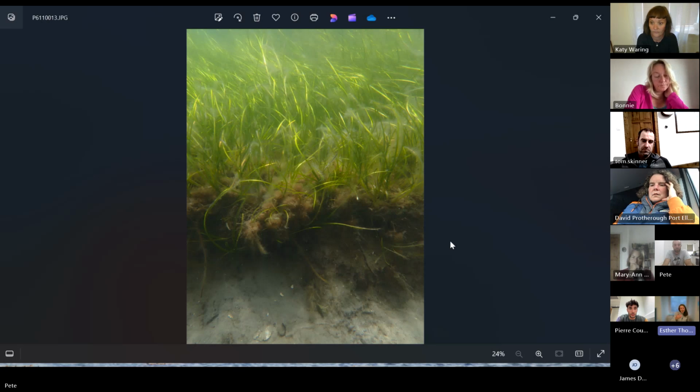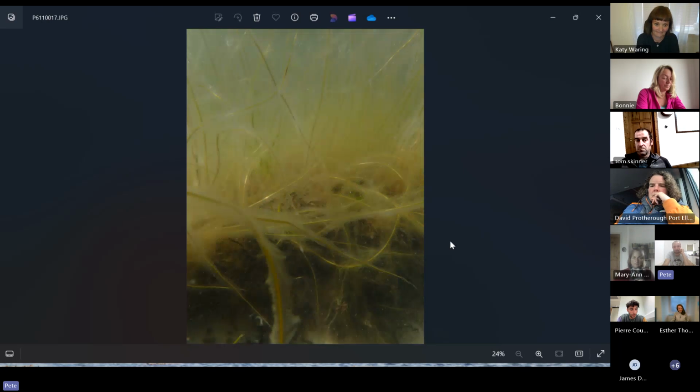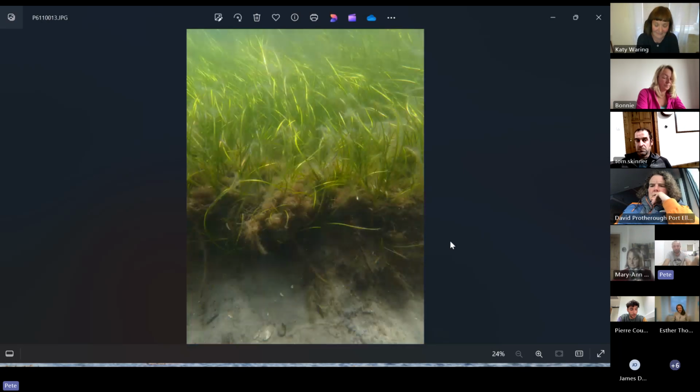But this is also quite nice, a nice example of how the seagrass can actually stabilize the sediment, and I can imagine the carbon in this meadow is now so much as well. Yeah, it's literally the same sort of peat you get on land, but underwater. So it sequesters so much carbon dioxide. And that's an example of a healthy one.